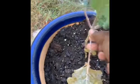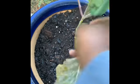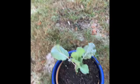Oh, this is the collards. This is the Georgia Southern. I don't know what the deal with this one is. They don't look right. When in doubt, throw it out. I did not grow this by transplant. This and the cabbage, I actually got a very good deal on them. It was like $4. So that's about it. So let's go and take a look inside.